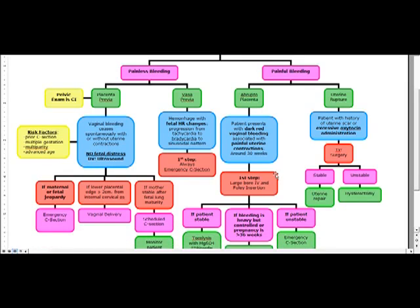Abruptio placenta: the patient is going to present with dark red vaginal bleeding that's associated with painful uterine contractions. This is usually going to occur around 30 weeks. Basically, in abruptio, it's going to be a sudden onset of vaginal bleeding, and there's going to be severe, constant pelvic pain, okay? And a lot of times, it's going to be in the setting of hypertension or trauma.